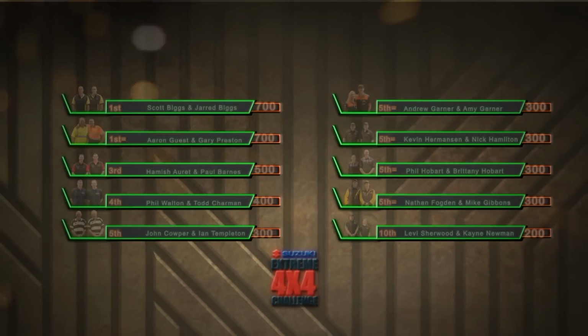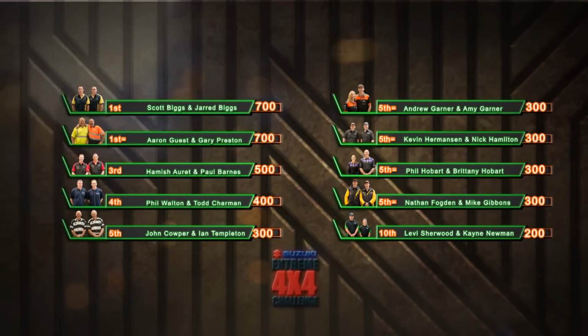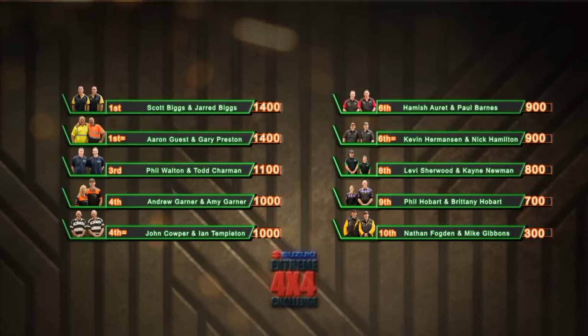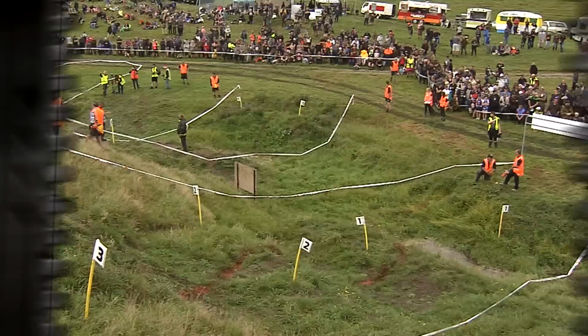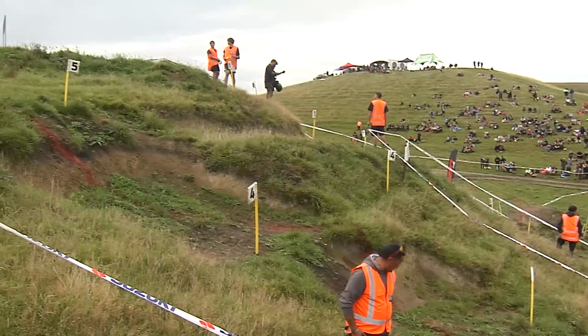So once again, 2 combinations with maximum points. Scott Biggs and Aaron Guest get the 700. Hamish, 600. Phil Walton, 400, and so on. It's a tight competition. Overall, Scott Biggs and Aaron Guest locked together on 1,400, 700 apiece through course 1 and 2. Plenty more to play for here at the Suzuki Extreme 4x4 Challenge.